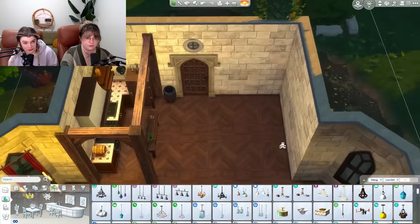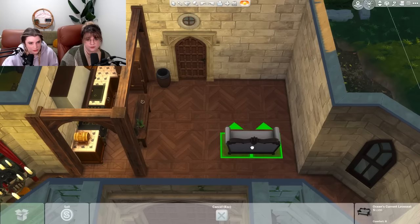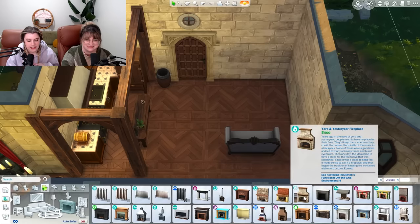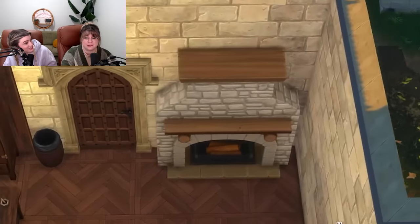Yeah, we can. This is a teeny living space. As long as we just use some small stuff, we should be fine. Is it even a castle if we don't put a fireplace in? Okay, let's just dissect this. I said small things, and your first thought is fireplace? I mean, if it fits.